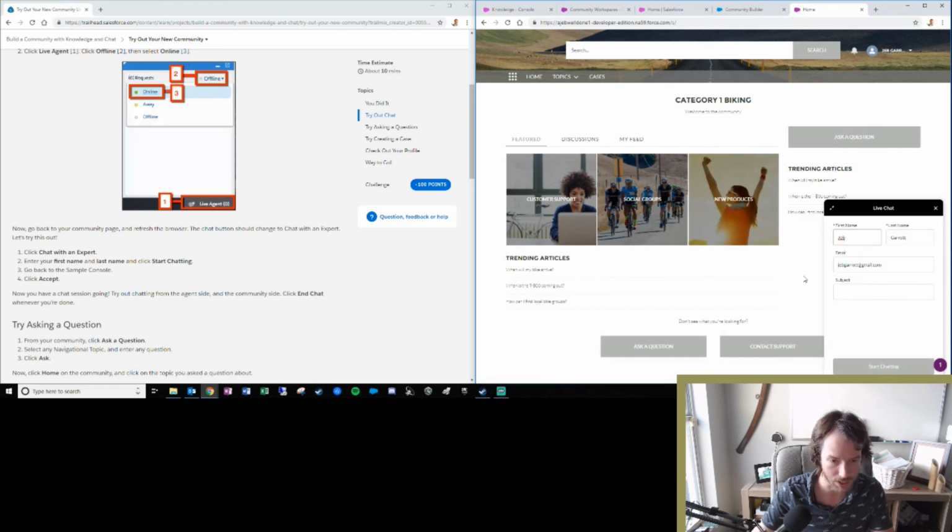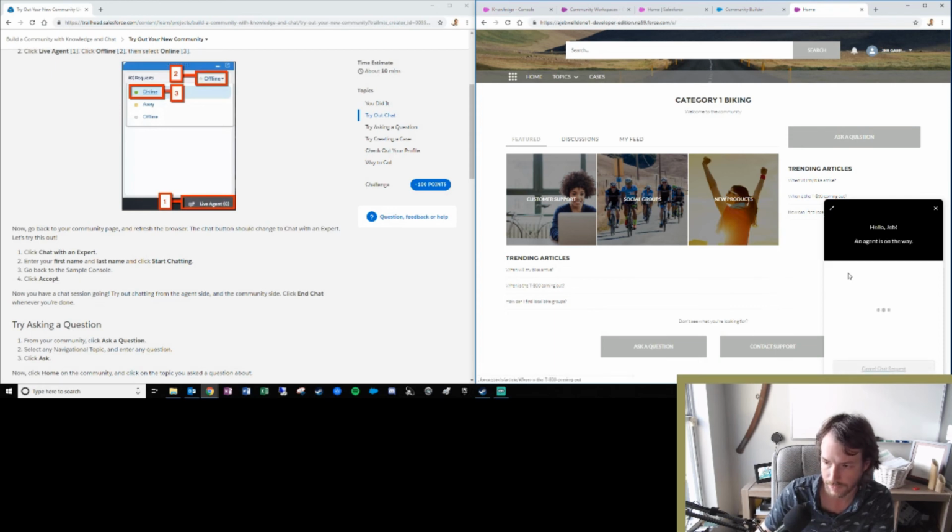The chat window comes up. First name, last name, and start chatting. So here's my first name, last name. My email went ahead and got put in there. And just click start chatting. All right, so now we got the session going. Try chatting from the agent side, the community side. Click end chat when we're done.